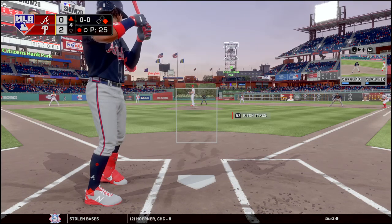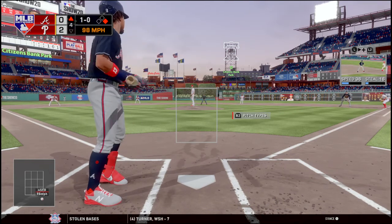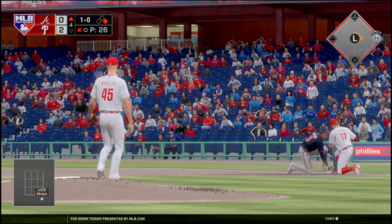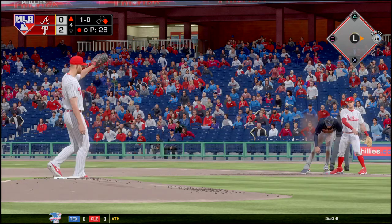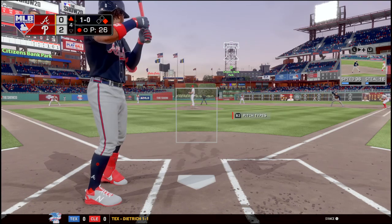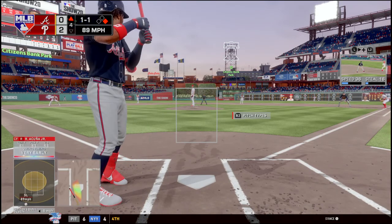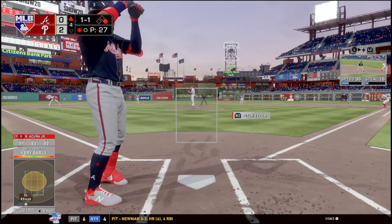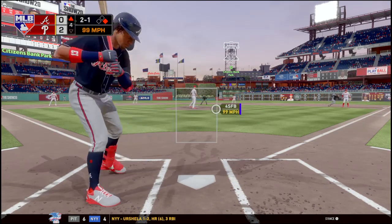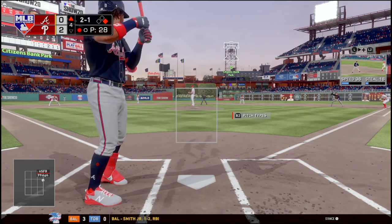Acuna waiting for that first pitch. Wheeler throws, and that's a ball down low and away. Ball 1. And they keep testing him. He keeps sliding back in there safely. Oh, Acuna swung at a bad pitch. 1-1. Oh, that's a ball. That barely misses. 2-1.